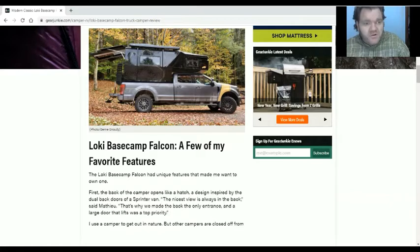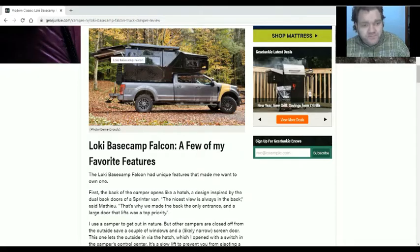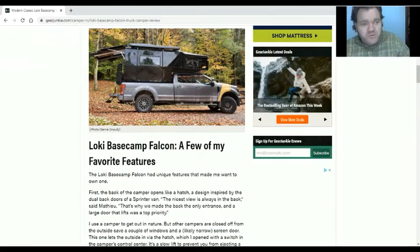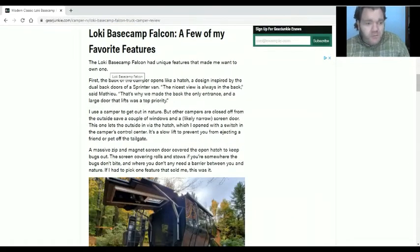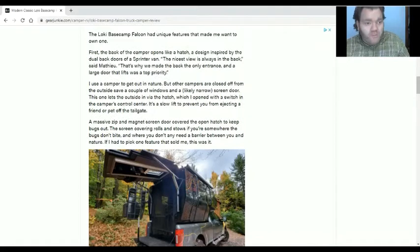And there's another picture here of the truck camper itself on the back of a pickup truck. Looks like the back here flips right up like a big garage door almost. So you have the luxury of the single door like you see on all standard truck campers, and the wall opens up, flips up, kind of like a big giant garage door. The Loki Basecamp Falcon had unique features that made me want to own one. First, the back of the camper opens like a hatch, a design inspired by the dual back doors of a Sprinter van. The nicest view is always in the back, said Matthew.